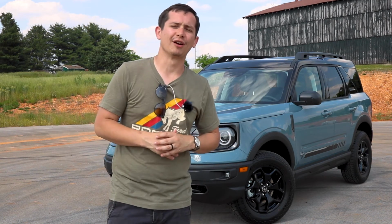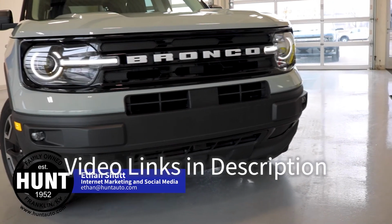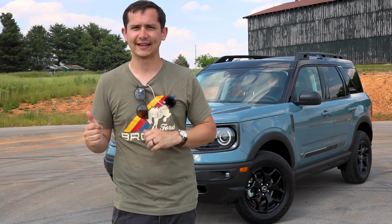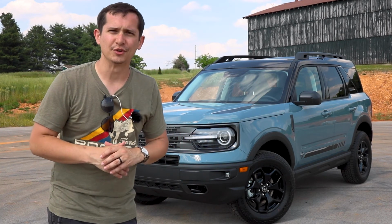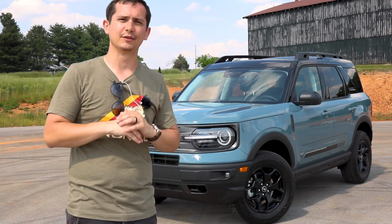So now that we've just about covered the entire Bronco Sport trim level lineup, which one is your favorite? We're pretty partial to this First Edition, but we've seen a lot of really good looking Badlands and Outer Banks that we like a lot. I think it kind of comes down to your color combo, but I'd like to hear what you have to say. So let us know down in the comments. We'd love to hear why you picked the one you did.